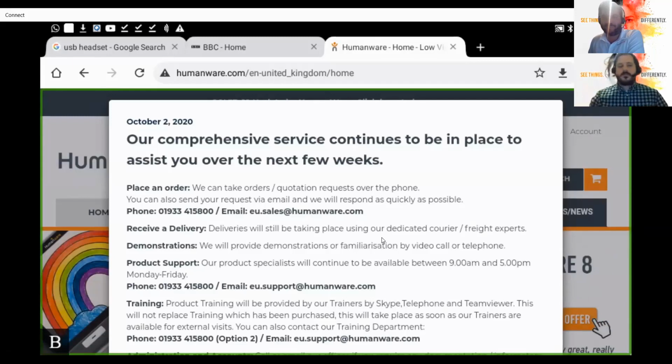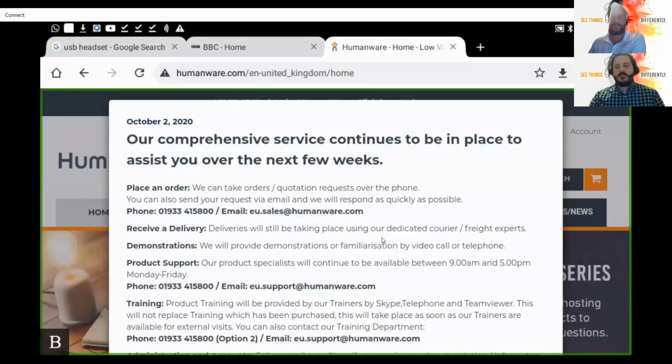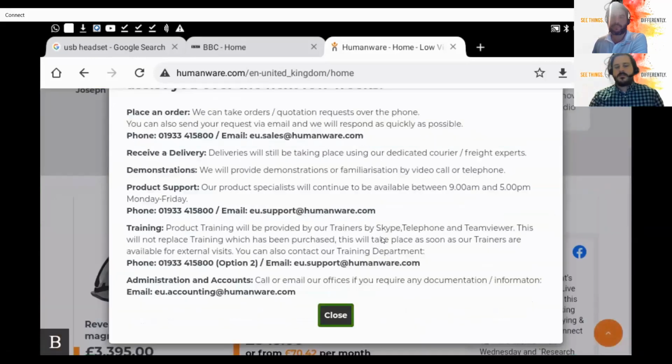Now on the web page of Humanware, we do have this pop-up. It is a very annoying pop-up indeed, and I know that there is a button to OK it. So I'm looking for a button. I can press the letter B to jump through this site and look for that button. Close button. Okay, there's the close button. I'm going to press enter.